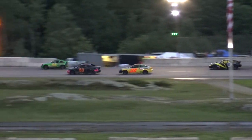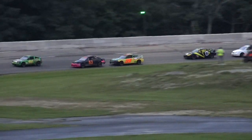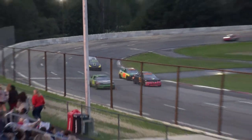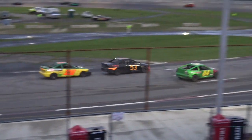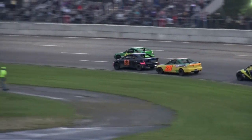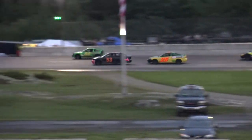DeGroat makes momentum work. Can he clear him into three? He's got him clear. Now can he bring it down? He can't quite get it down out of four. Dodge battles back. He got second place that time by the line, though. He does have the nose there. Still got to do it for another 14 laps.